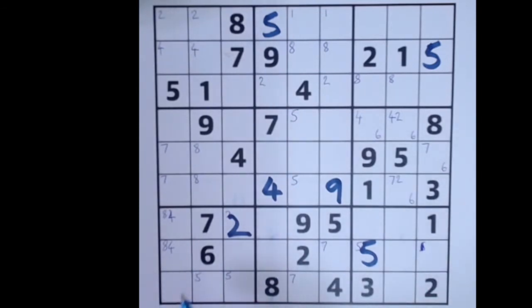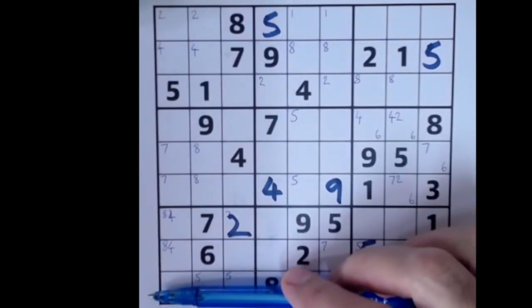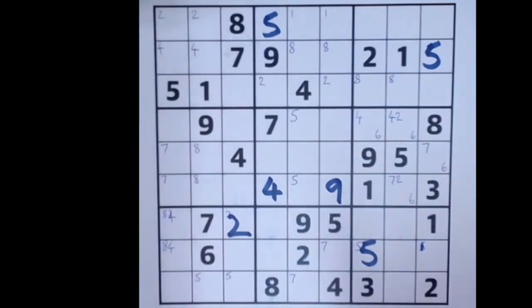I think we'll come back down here now. Anything else? Yeah, so we've got 8 and 4 as an exclusive pair here now, and I see a 3 that runs across this bottom row here, like so. This 3 extends up, so there's only one possible location for 3 now.